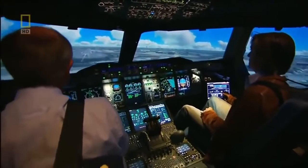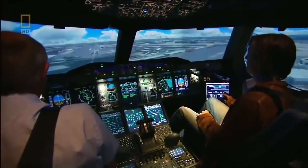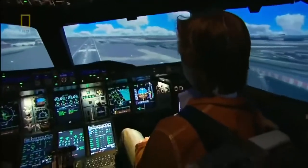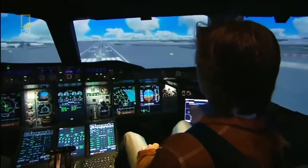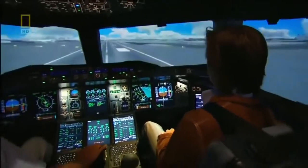A normal soft landing requires an incredibly slow rate of descent. Just 1 meter per second, slower than walking speed. Back on the stick a bit. 190. Sink rate. Sink rate. Oh, what does that mean? No, that's it. Retard. That's it. Retard. Retard. Good. Well done.